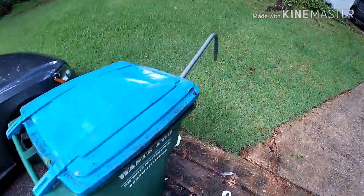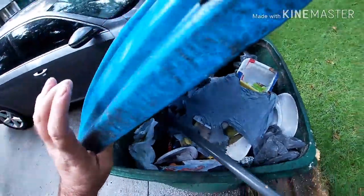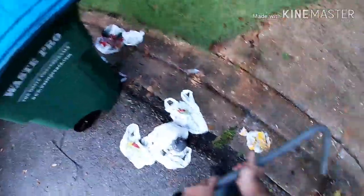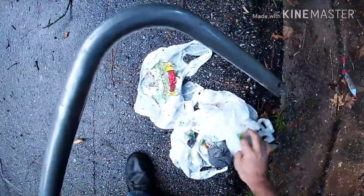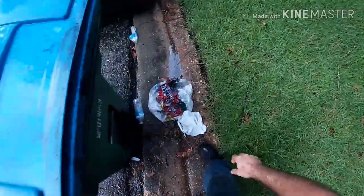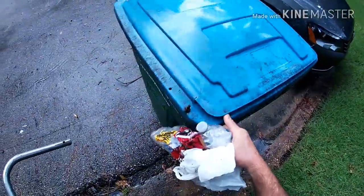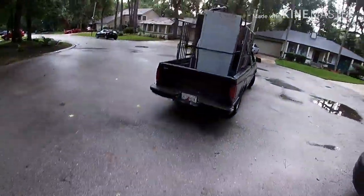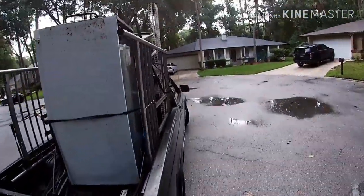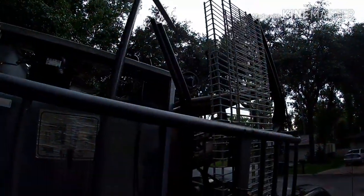We got here. Oh, lots of flies. Nice big pole. Oh, this is one of those neighborhoods where they got lots of raccoons. You know, it's funny the inventive ways I've seen folks tying their garbage can lids down to try to keep the critters out.